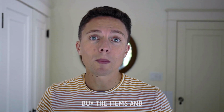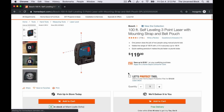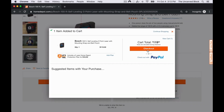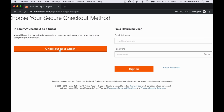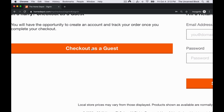But let's say you listed some items up, they sold, and now you need to buy the items and ship them to the customers. This is how you do it. Let's say that this is the item that you need to buy. All you need to do is add it to your cart and go to checkout. And on this page, it's going to ask you to sign in, or you can check out as a guest. I always do checkout as a guest.